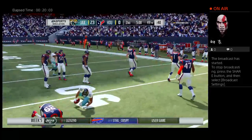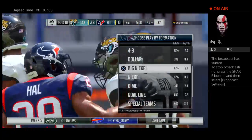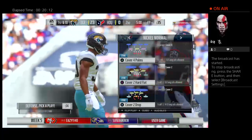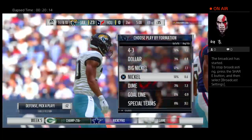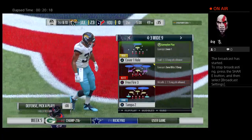Nice job bringing that one back. 14 on the return. And this offense will take over right at the midfield stripe with a 1st and 10. Out comes the Jacksonville offense as they get set to take over here. And for them, a touchdown their last go-around. Obviously, they'll be hoping to do that again.